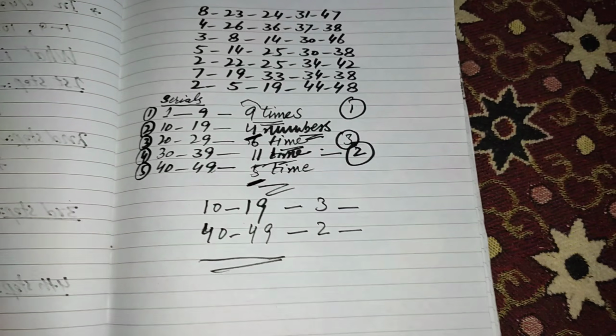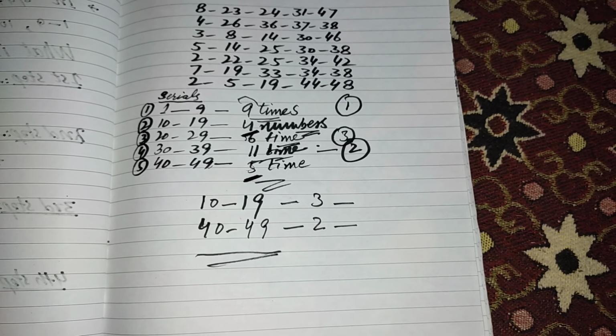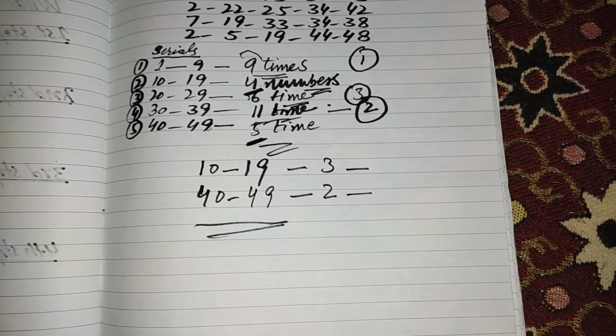Friends, this is the method you can also apply in any lotteries, which is 649 or 549. I can assure you that you will be the winner in the next few draws.